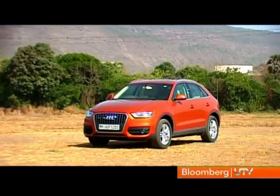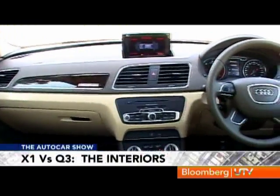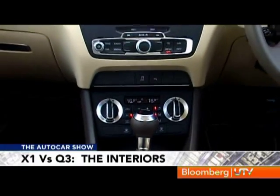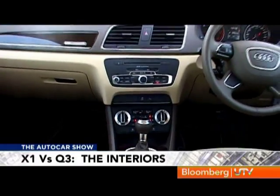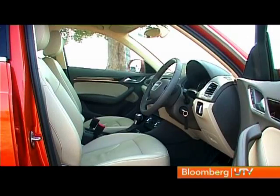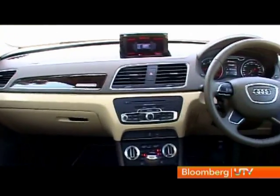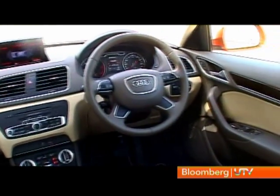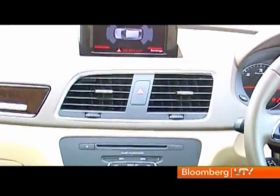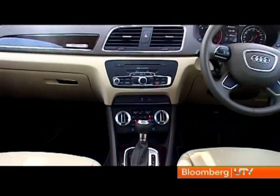Then it was time to compare the interiors. Like most Audis, the Q3 has terrific interiors. Understandably, it's not as plush as the Q5 or Q7. However, the dashboard feels top-notch. There's a lot of storage bins, and we particularly liked the temperature adjustment knobs for the aircon. The MMI system doesn't have all the bells and whistles, but it uses Audi's latest interface. And the controller for the MMI is now located on the center console rather than between the front seats.